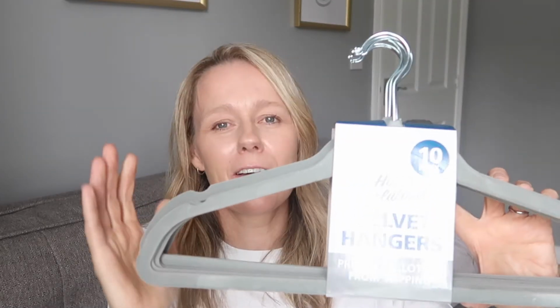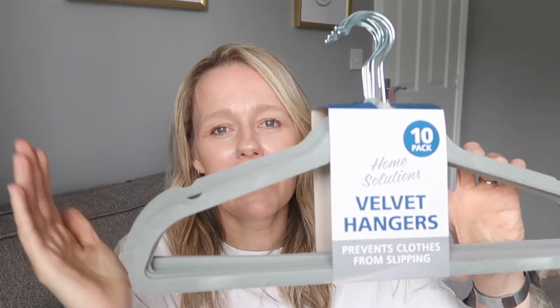Last few things, I picked up a set of 10 velvet hangers. I use mostly velvet hangers in my wardrobes. They're so much better than anything else, than any of the plastic ones I have, and particularly for things like cardigans or things that have a wide neck.